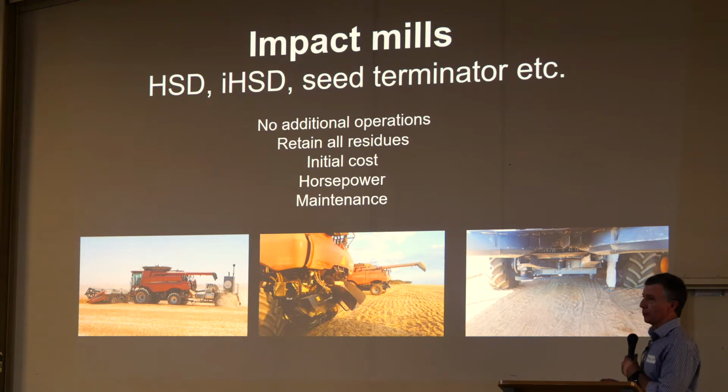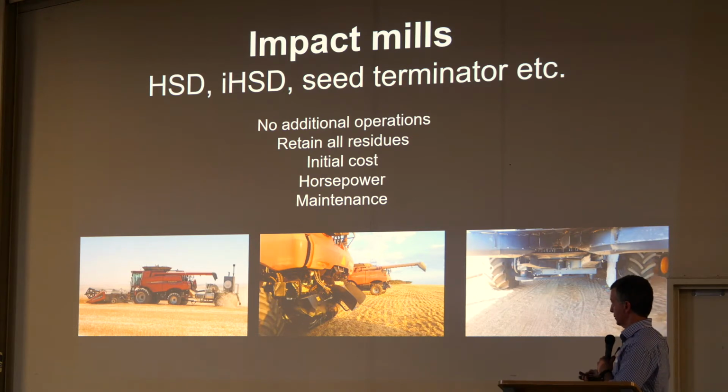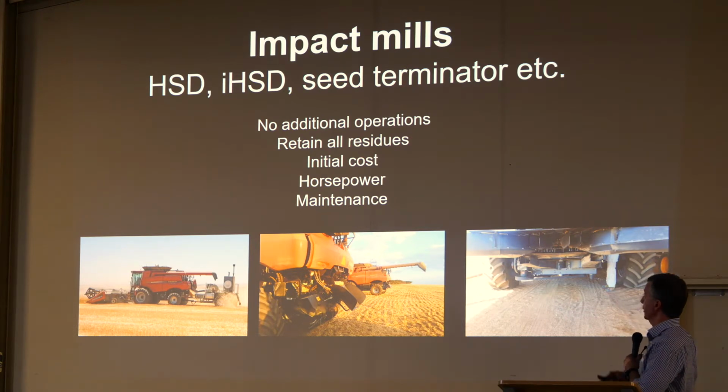Again, no additional operations after harvest. The difference between this one and the others is that all residues are retained in the field. So everything that goes through the harvester goes back onto the paddock, spread across it. High initial cost, horsepower requirement, so there's more of a running cost if you like, and an additional maintenance.